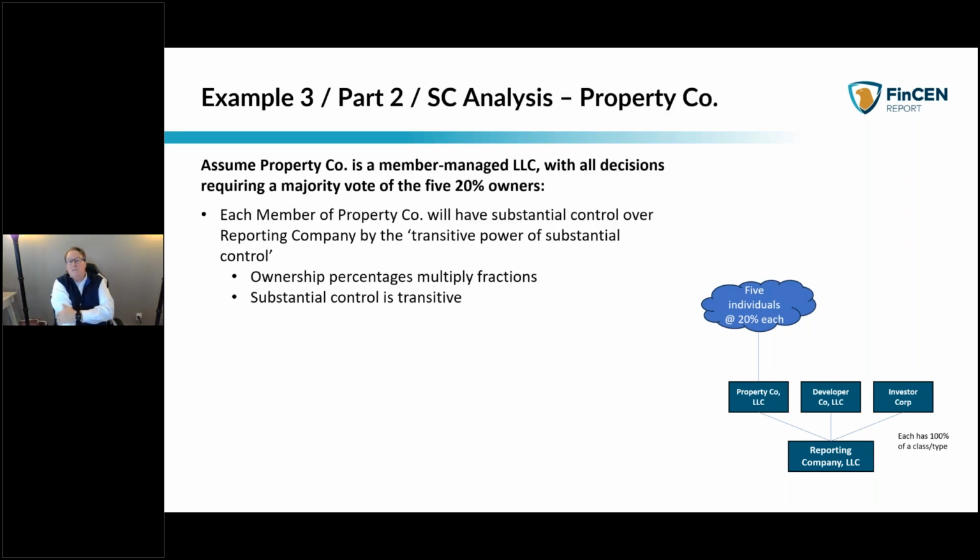In this case, let's imagine that Property Co., with our 5 equal members, is a member-managed LLC with all decisions requiring a majority vote of the 5. Well, that makes this really easy. In that case, I apply what I call the transitive power of substantial control. Since Property Co. has substantial control over Reporting Co. by virtue of that voting provision we just talked about, and each of these 5 individuals gets to vote at Property Co., in that case, I think it's pretty clear, each of the 5 individuals would be a beneficial owner of a reporting company.